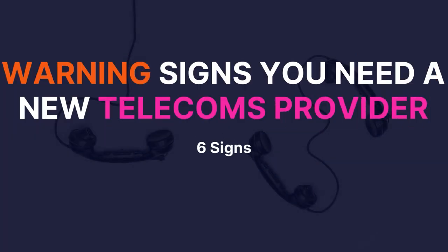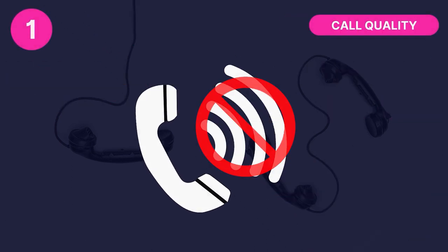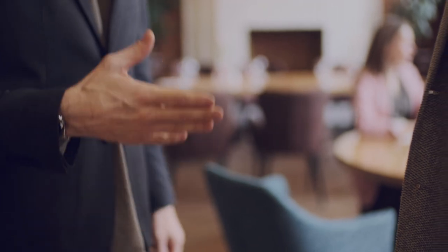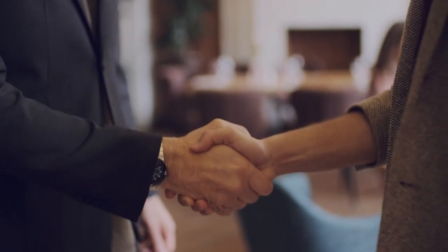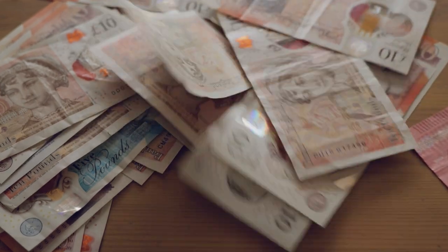These are the six signs that you need to look at your business telecoms provider. Number one is poor quality. Are the calls poor quality? Do they keep dropping? Are they annoying your team and your potential clients? Number two is hidden fees. Were you offered a really good deal to begin with, and then as time went on, suddenly maintenance plans kicked in, or maybe the overall prices have gone up?